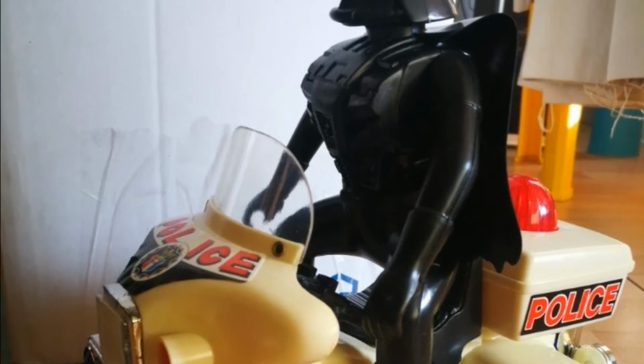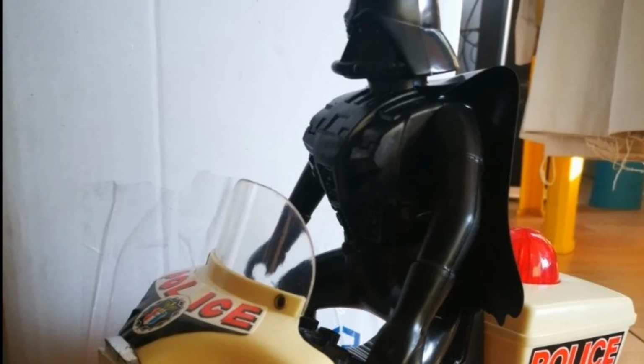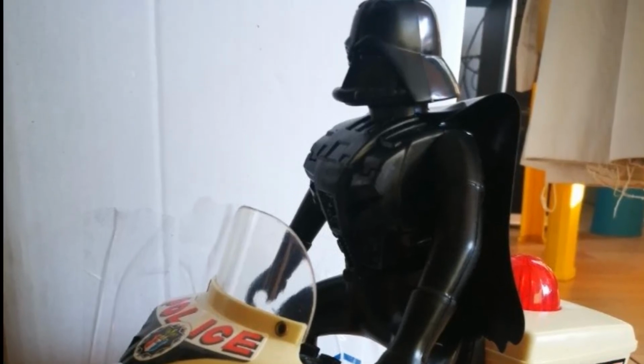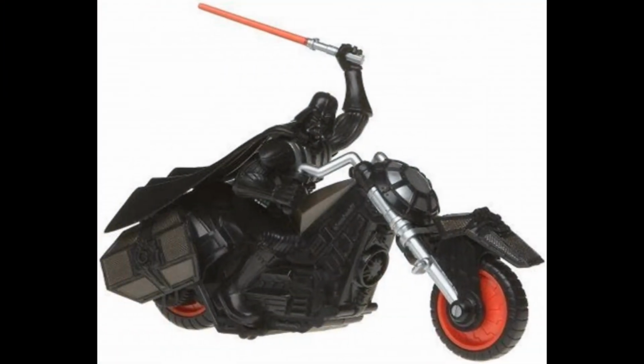I can't imagine many kids wanting to see Darth Vader on a police bike. This does not make an exciting or fun toy. And yet, one has to wonder whether someone working at Hasbro saw this and thought it was a fantastic idea, because we would get an official release from Hasbro that has this very same concept in mind. Darth Vader on a motorcycle. It's pretty awful stuff, and make no mistake, if I ever get round to doing a Star Wars video for Weird and Wonderful, this one will be on it.